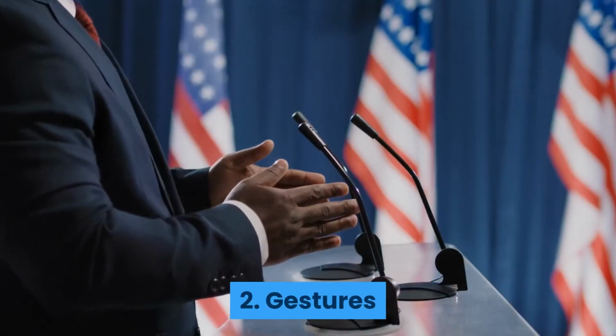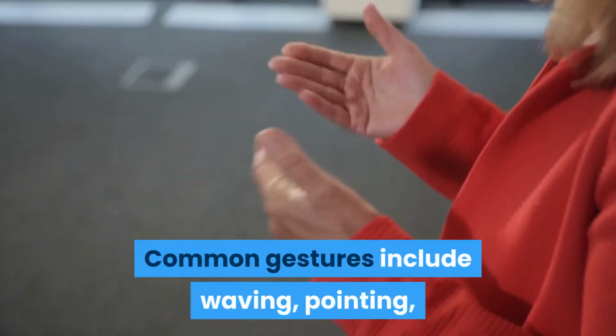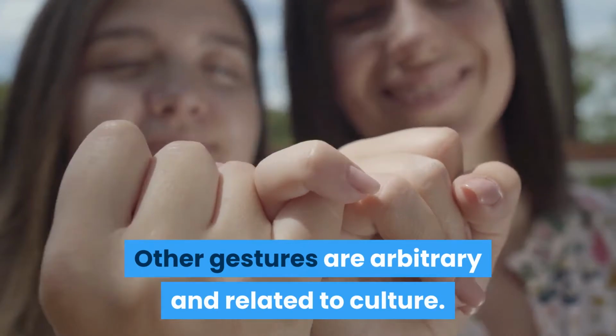2. Gestures. Deliberate movements and signals are an important way to communicate meaning without words. Common gestures include waving, pointing, and using fingers to indicate numeric amounts. Other gestures are arbitrary and related to culture.